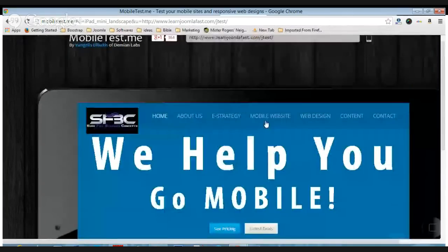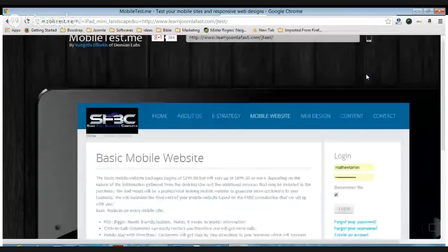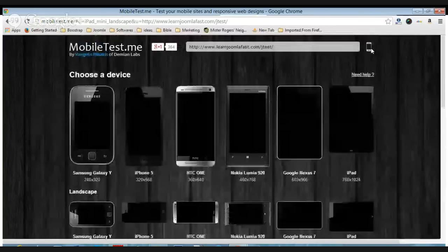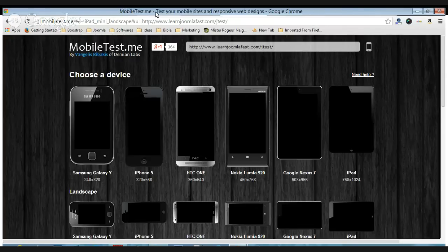Very clean design. They can go to different pages. They can log in from here. So as you can see, it's very easy to get started here with Joomla. The purpose for this hangout was just to give the basics. There are so many different things that you can do with this system.